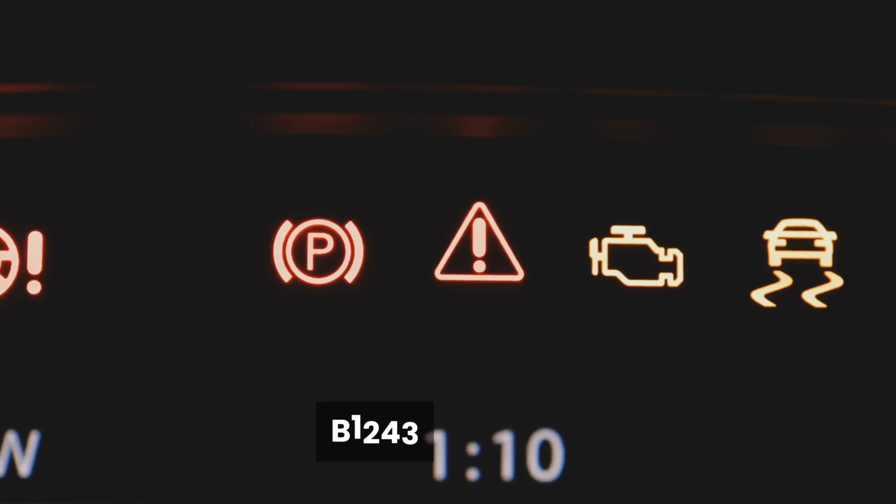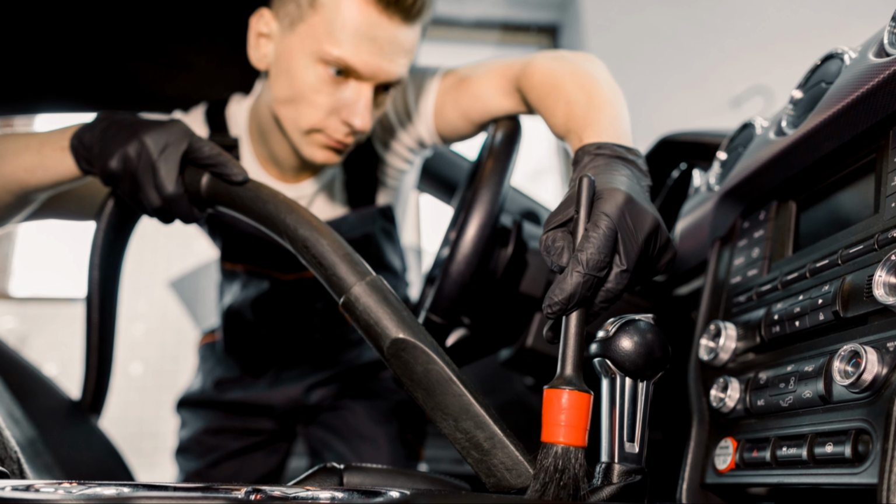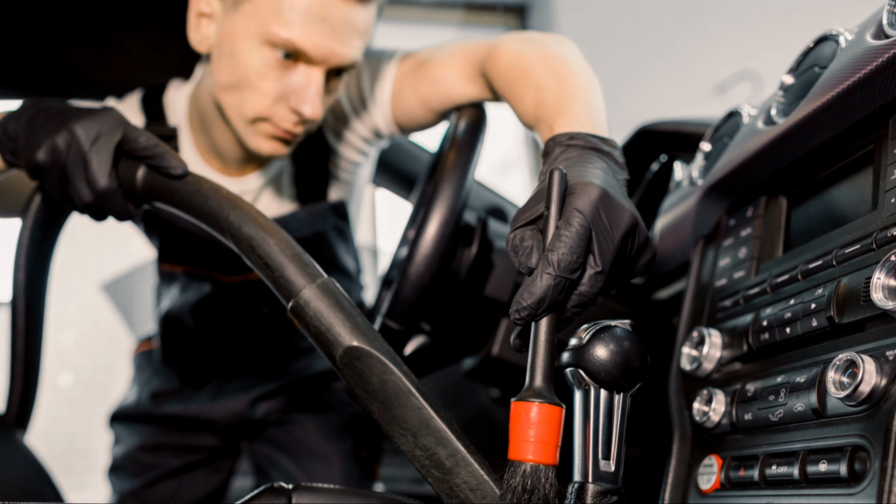And fifth, the B1243, which indicates an issue with the HVAC system's temperature control actuator circuit. The actuator controls the flow of coolant through the heater core, so if it malfunctions, it can impact the heater control valve's ability to regulate temperature properly.